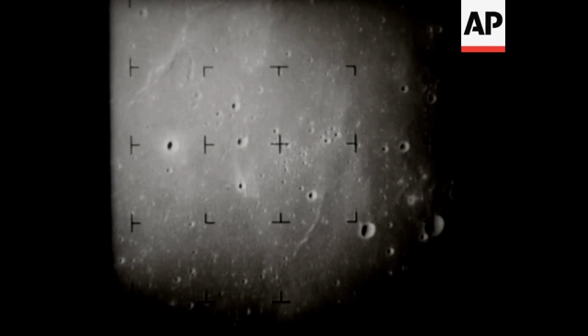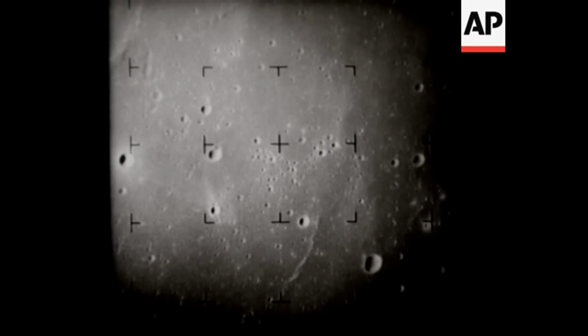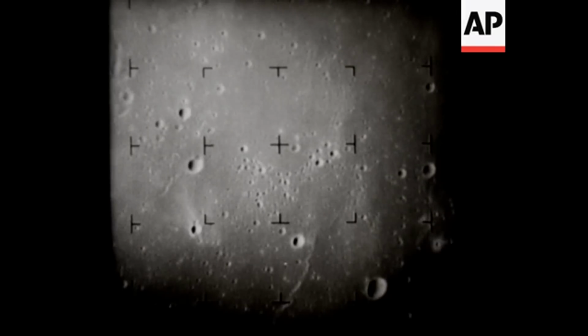And now a slightly longer look at the last 10 pictures before impact. These views clearly show craters with rounded walls as well as some with sharp rims. 53 miles above the surface, 33 seconds to impact.